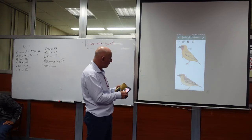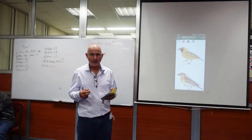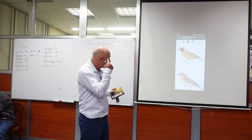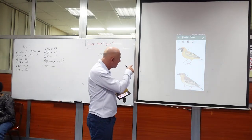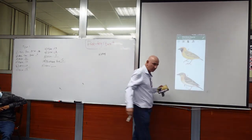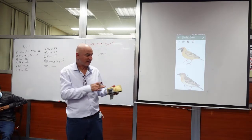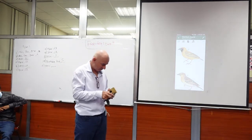So those are very similar to each other, and very often I need to look at one page and try to remember which color eye this one has. So I would like to see a few species together and compare species. This app does not have that particular feature.